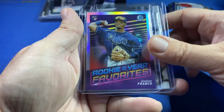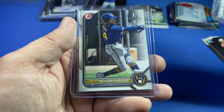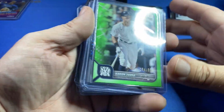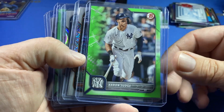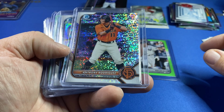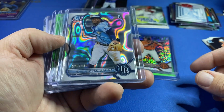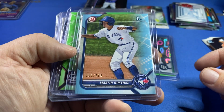Again, the minor stuff. Wander. Chourio Chrome. Chourio paper. And then, holy crap, guys. The judge, the jury, the executioner. One hit. A first. Anthony Rodriguez. Out of 299, Speckle. A PA first. Lava Monster out of 399. Sky Blue paper first. Martin Jimenez.